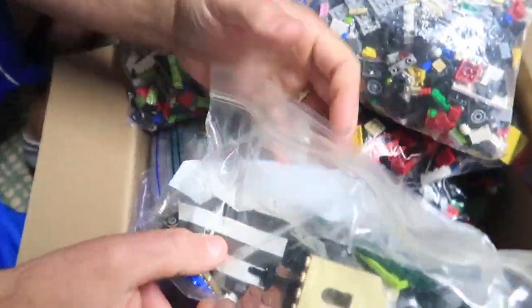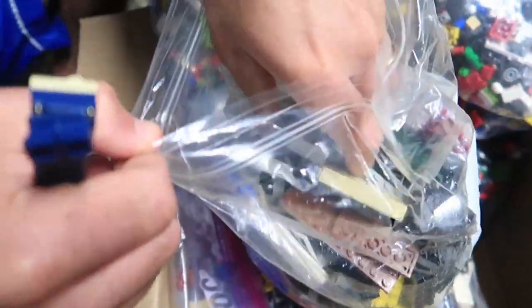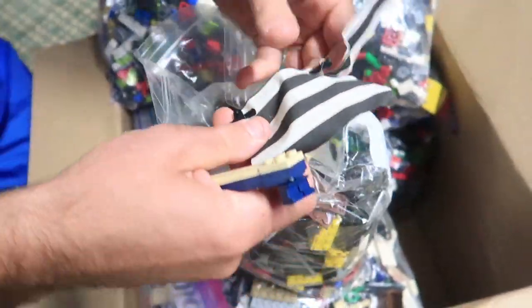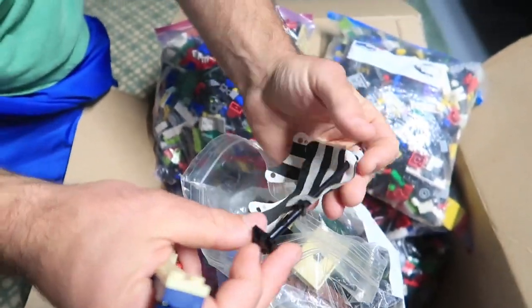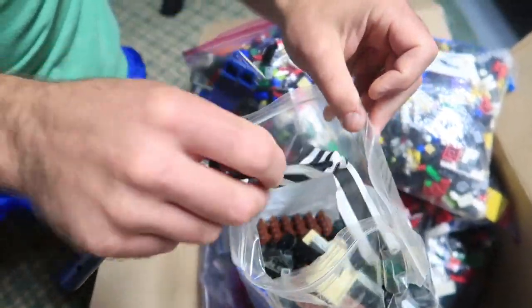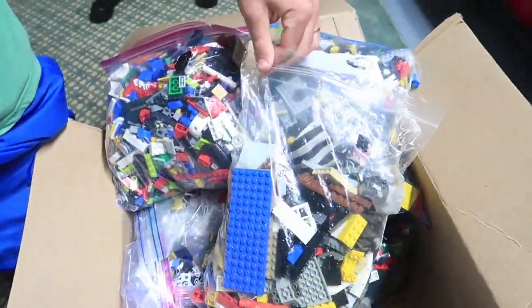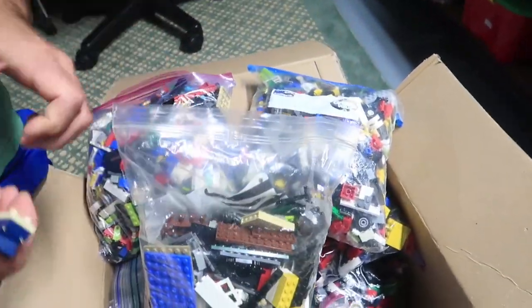Ooh, is that a pirate sail? Look at that. Oh, nice. I like to see that kind of stuff. Doesn't look like an old one. It's got 2 different sails on this one piece. And I think this piece alone might be a nice piece. I'd like to see that. There you have it. We'll go dig through some of these bags, buddy.